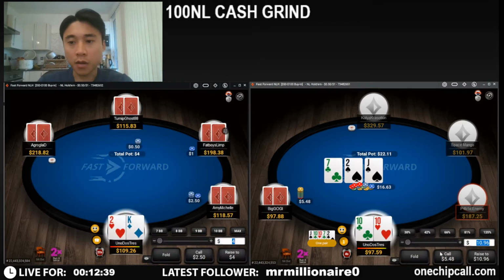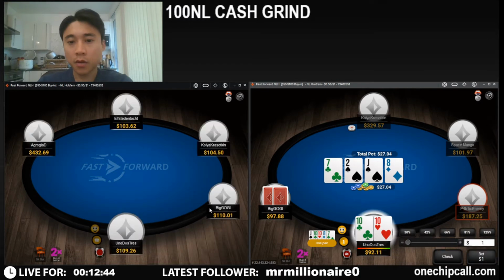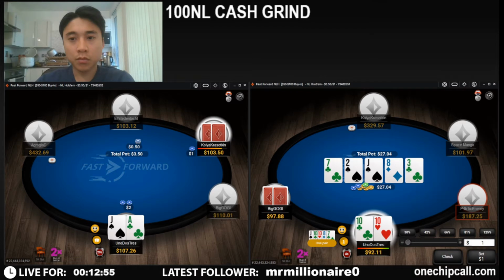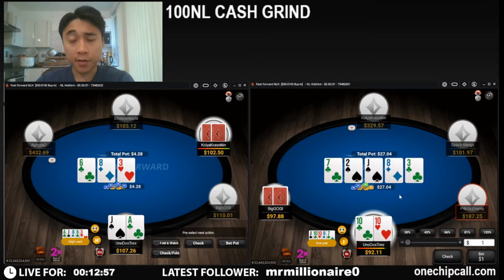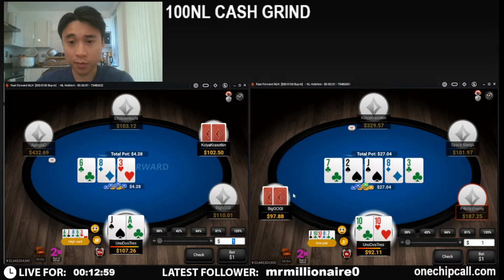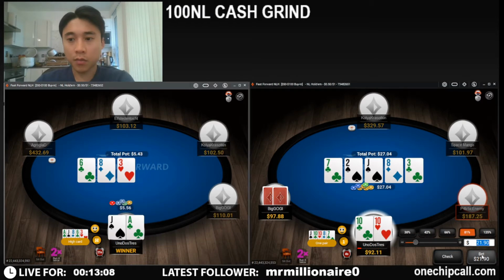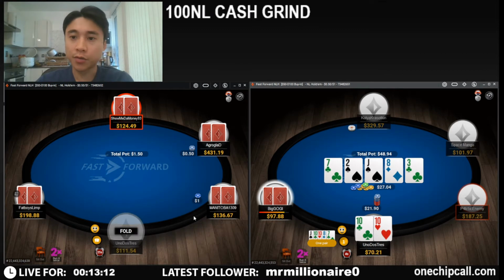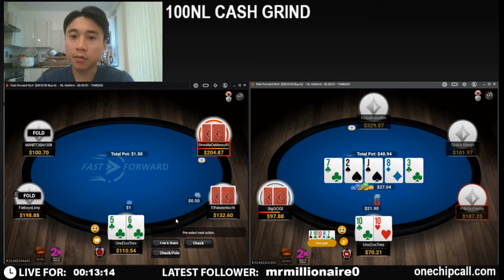Nice. Pocket tens, we're going to check call the flop. Okay, so I think we nearly always have the best hand here with pocket tens. Because we do have some bluffs, some missed draws, we're going to lead the river here with confidence.